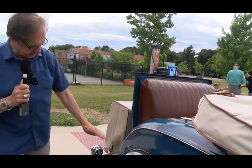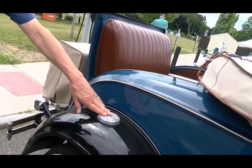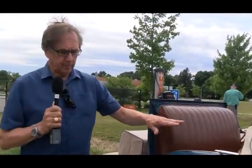And then you take a look at these steps. One here and one here. Those were the steps to be able to have somebody step up on this and step in here into the rumble seat so that you wouldn't mar the finish of the car. Story goes that this is what you'd use for your mother-in-law if you wanted to take her for a ride. And once you take her for one ride, that would be the only ride she'd ever want to go on, because she wouldn't want to negotiate these anymore.